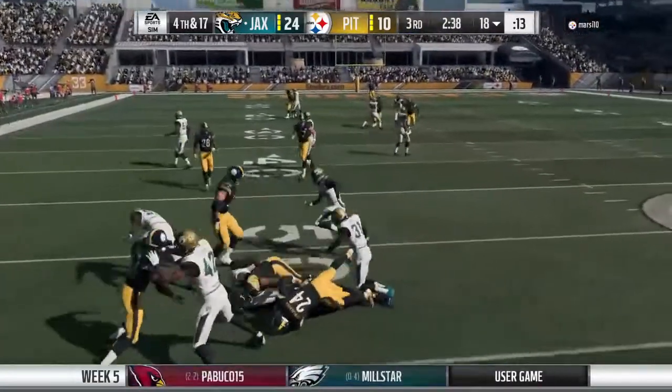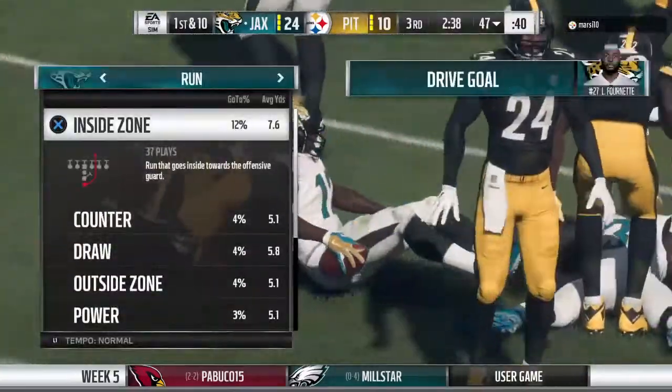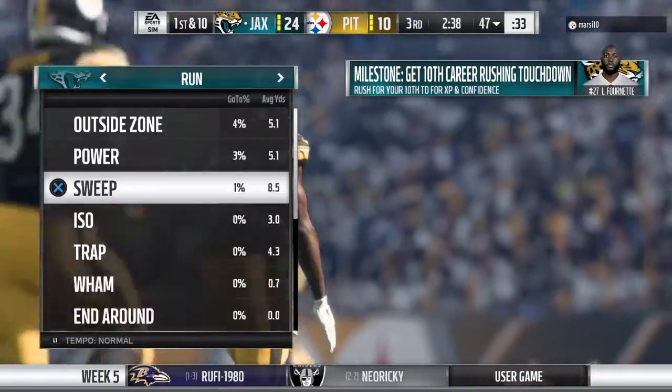Returnable here from the 38. And just a net of 31 here. 40-yard punt, 9 on the return. And out will come the offense as they take over. And out now comes Jacksonville as they get ready to go.